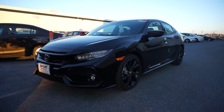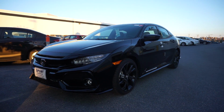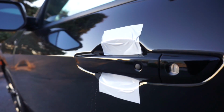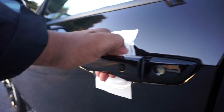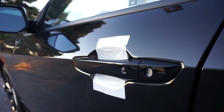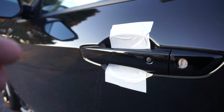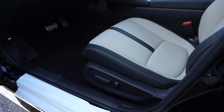So just leave the key anywhere in your pocket or your purse or whatever. Walk up to the car with the car being locked. And to unlock the door, just grab the door handle. And then to lock it, just press this little button on top here. And it's locked. So you have a two-tone black and ivory interior.